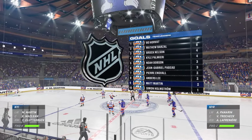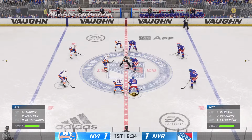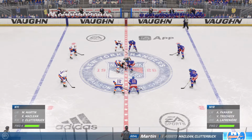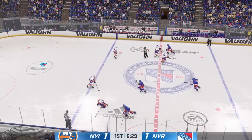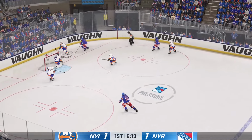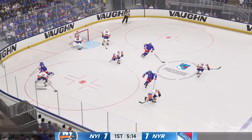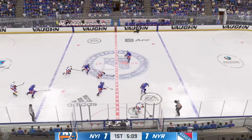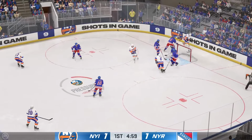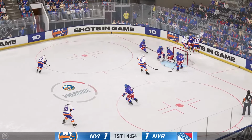The midway mark in this period. It's all tied up. And after the draw at center, they've got a hold of the puck. Sends it into the offensive zone. Romanov stick handling in his own zone. Now he takes it over the line. There's a shot. Kicked away. Nice pad save by the goaltender.